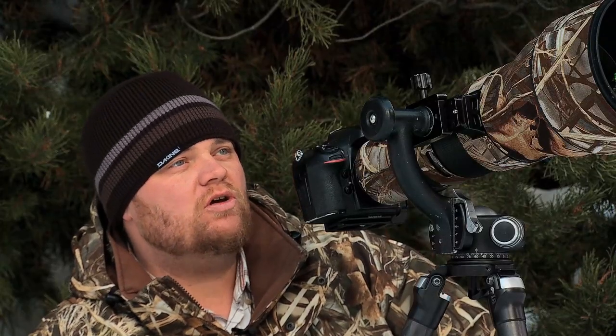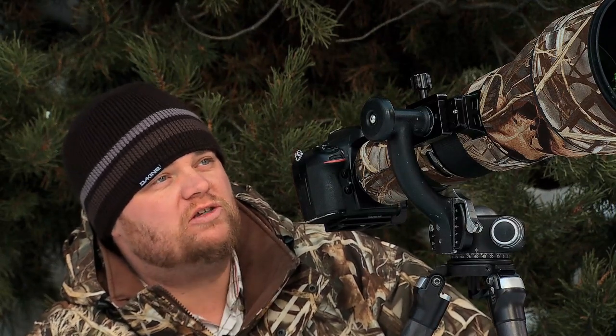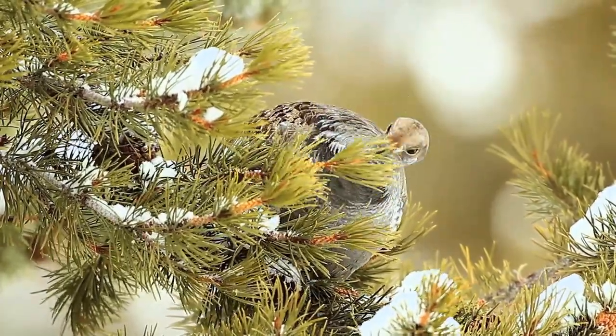Technically, just a few years ago, this species of grouse didn't even exist. This is what we used to call the blue grouse here, but it's since been divided into two species, the dusky and the sooty grouse, in which case we're watching the dusky grouse right now.